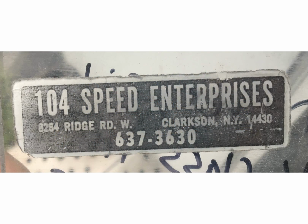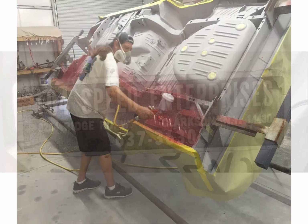This 104 Speed Enterprise decal was on the side glass, and I always wanted to try to look into information on the place, but I couldn't find anything on the internet. If anybody knows anything about that speed shop or whatever they did, please let me know. Comment.